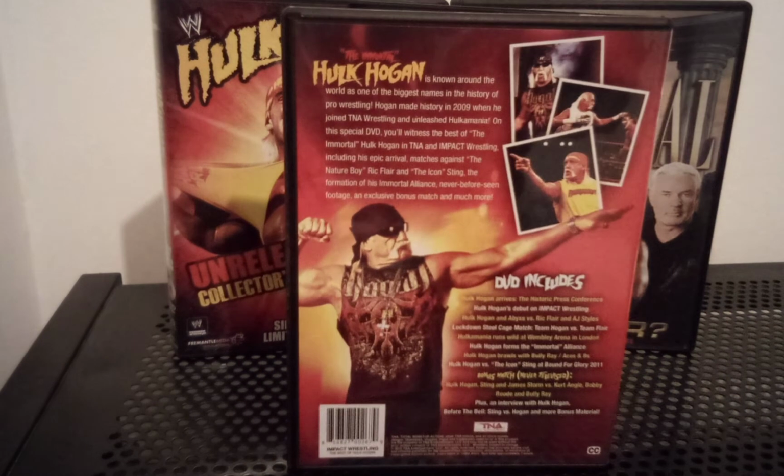Here's the back, and then I'll cover everything that's on the discs in a second. So we have various screenshots of Hogan there at the top right hand corner, and then we've got him doing his famous pose there at the bottom, which is pretty cool.